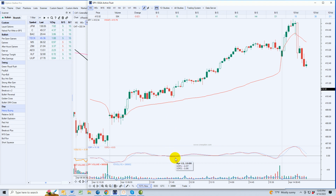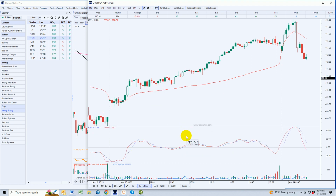So now we get a bullish 1OP cross in here, and perhaps I can drag this up a little bit so you can see it. So you get that bullish 1OP cross right in here. Now we've got a nice bullish cycle, and the market lifts off. The market goes higher. Right about in here was the previous day's high. So then we eclipse that.